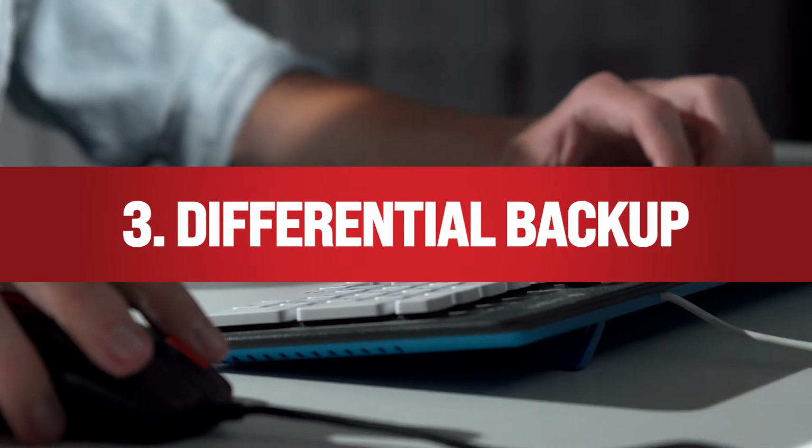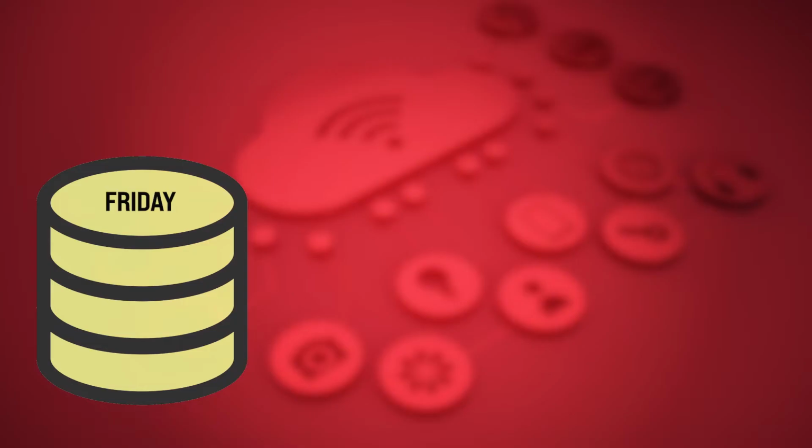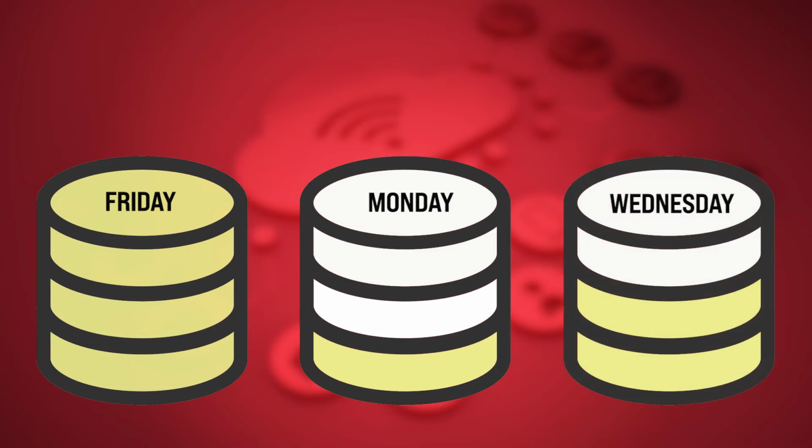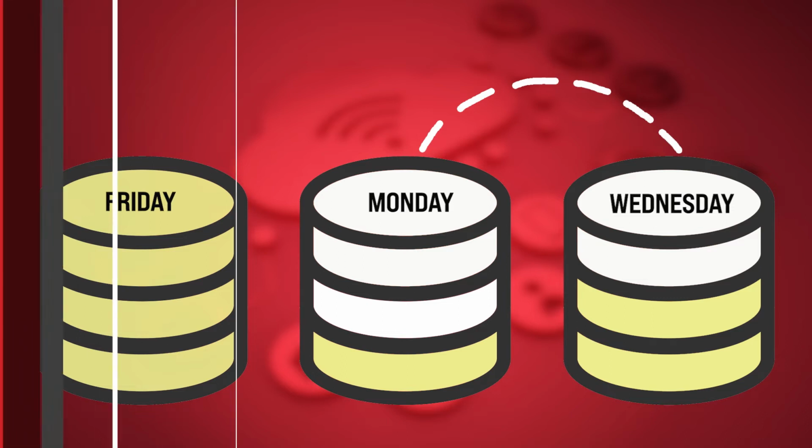Next is a differential backup. A differential backup takes updates made since the last full backup and ignores incremental backups. For example, say you have a full backup done on a Friday, an incremental backup done on a Monday, and a differential backup done on a Wednesday. In this case, the differential backup will update anything changed since Friday.